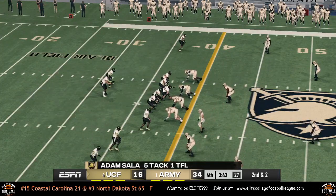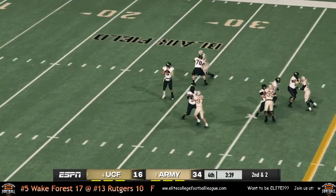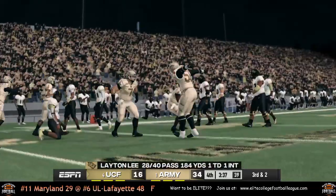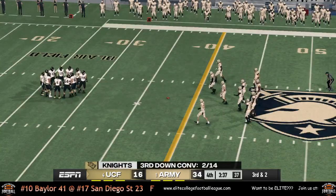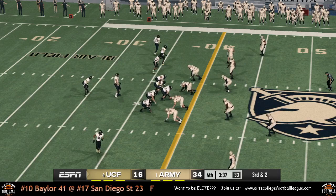I got you, boy. Mike 8. He gets rid of this one. Even though they didn't sack him, the pressure was still enough to force a bad pass. If you can get in there and disrupt the pocket, then the quarterback is going to have a tougher time getting the ball to his playmakers.